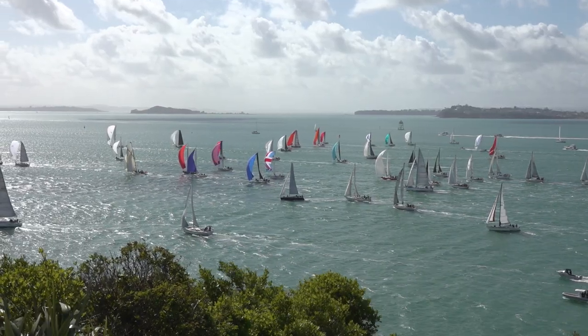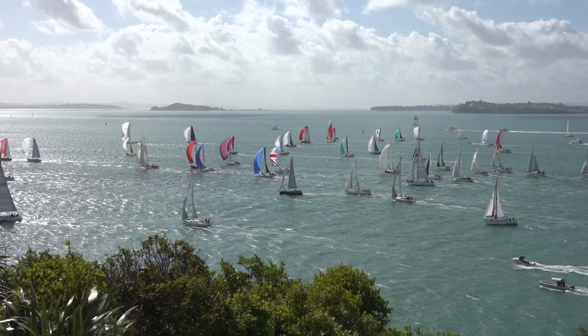My first memory of the race is probably seeing the big multi-hulls like Split Enz and Afterburner and all that. I think that's probably what got me hooked on multi-hull sailing, was the Coastal. You'd only see these creatures come out once a year normally, and they'd shoot up the coast. And that's probably the greatest memory for me.